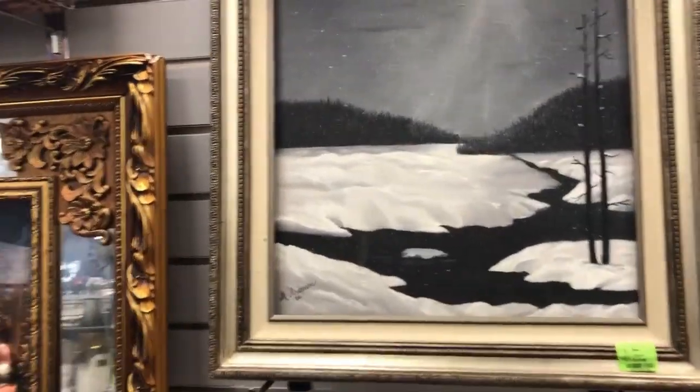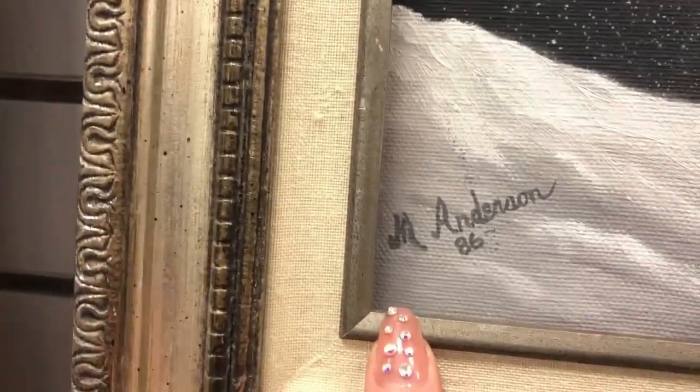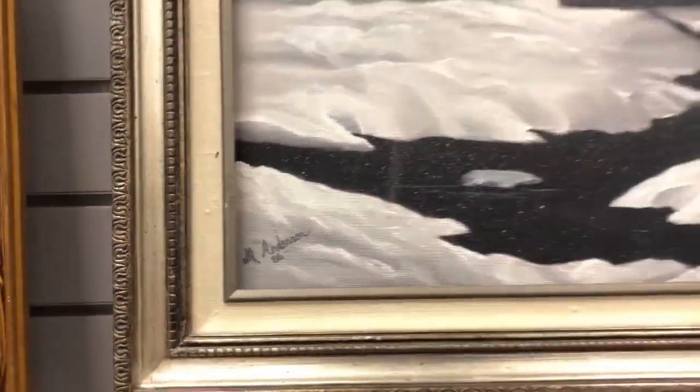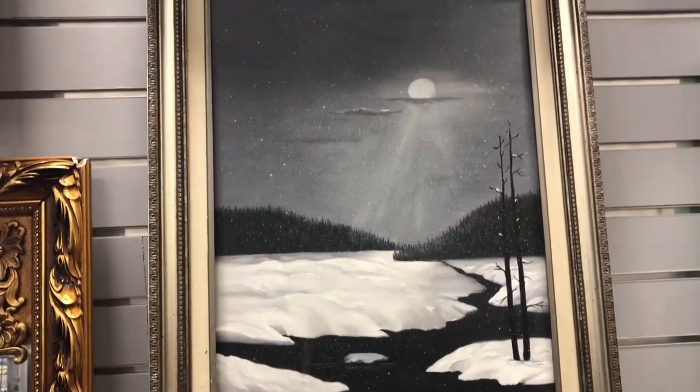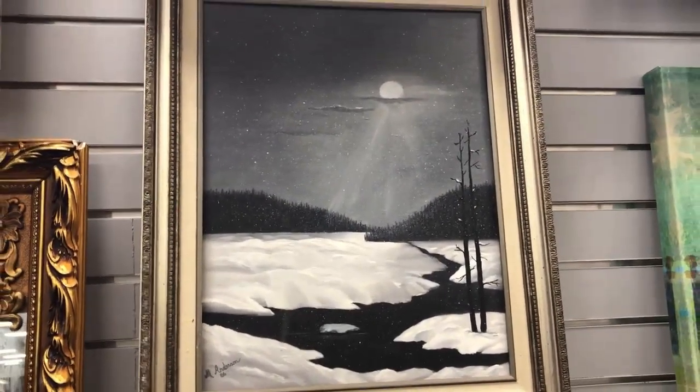This one's kind of interesting. M. Anderson 86. I hope they kept on painting, because if so, by now they're probably really good, because that already has potential, doesn't it?